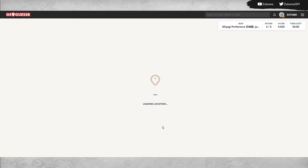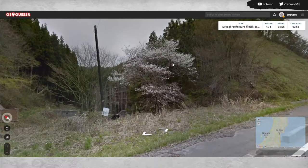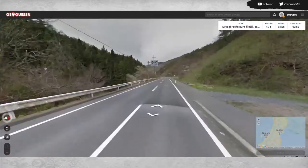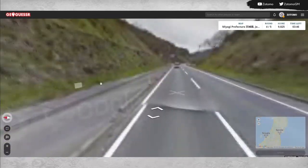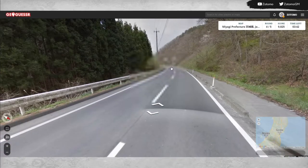In a city for once. Ooh, very close to sakura season, it appears, a little bit early or late, but given the nature of the trees, maybe it is early. It's a little bit colder than it should be for sakura.